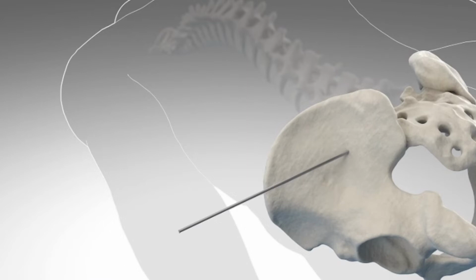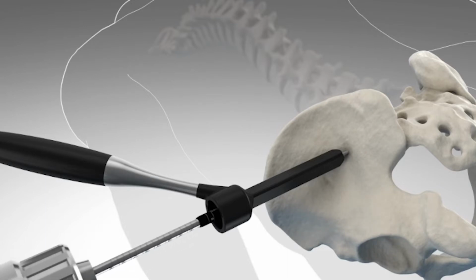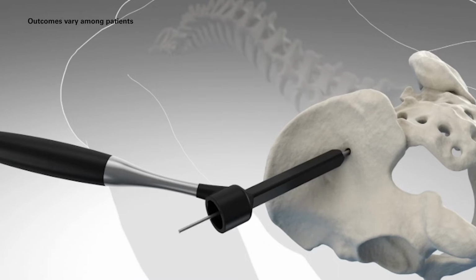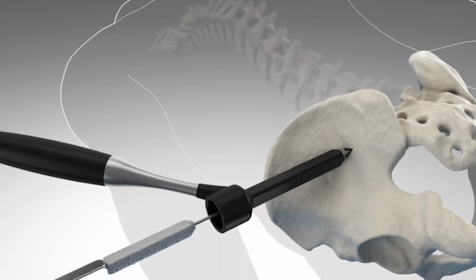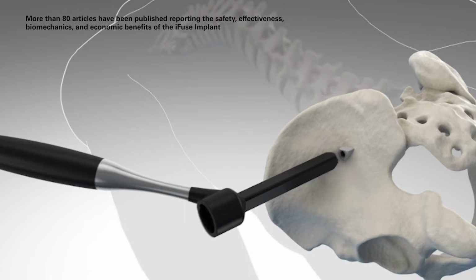The SI joint procedure itself is a small incision that's placed on the affected side, and intraoperatively we're able to place triangular devices that help fix the sacrum to the pelvis. Typically it takes about an hour at maximum. Patients do extremely well postoperatively. Some muscular tenderness around the site of incision is to be expected, but it's very temporary, and patients can be up to normal activities within about 10 days to 14 days. iFuse is I think a tried and proven product that has had a lot of literature behind it.